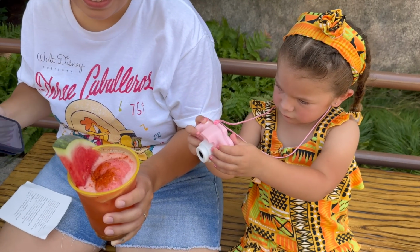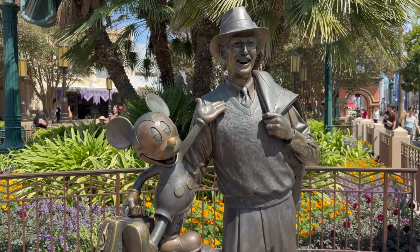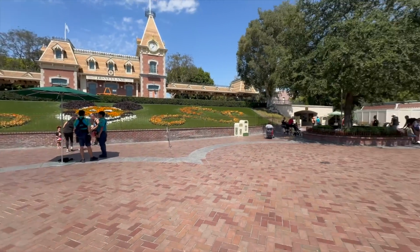Raylani's also taking a picture of our drink. Oh my gosh. We're just wrapping it up here in Disney California Adventure Park. We are now on our way to Disneyland to continue showing you the last couple things you can do for Spanish Latin Heritage Month. Just arrived inside of Disneyland, and it is like a ghost town here.